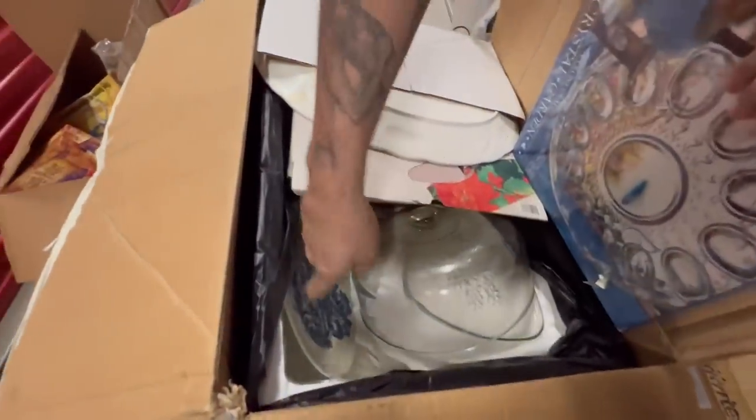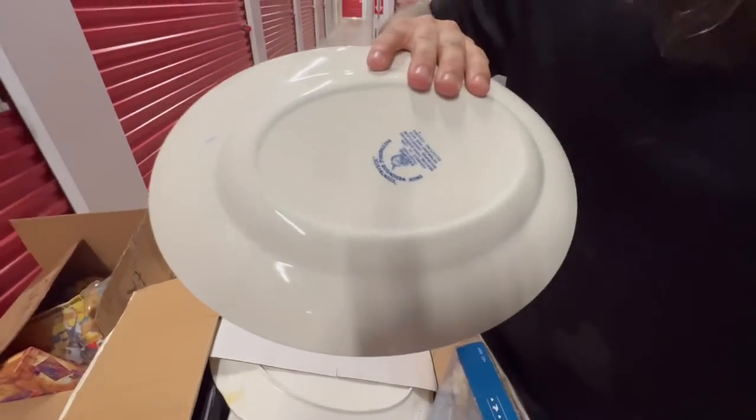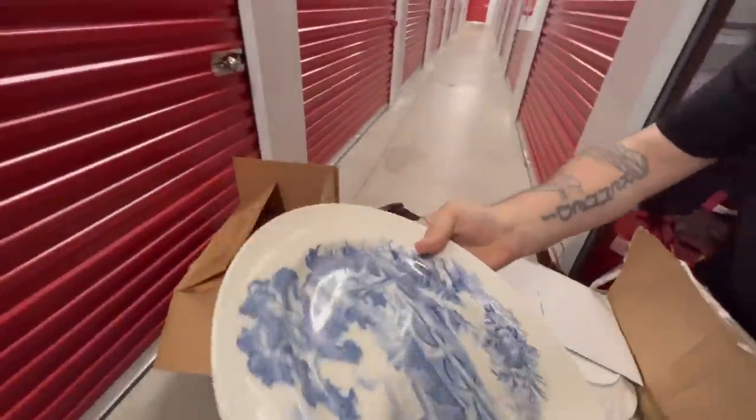Okay. All right, we got some blue plates down here. It's maybe blue willow or something. It might be Wedgwood. Hey. Ooh, made in England. That's Wedgwood. Yeah, that's blue and white. We'll set that over to the side because that's actually worth a few bucks right there.